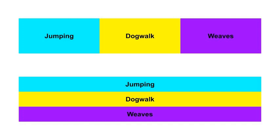We're working on start line stays. We just started weaves. So when I go out, it's a little bit of everything because I feel like there's so much to tackle right now.